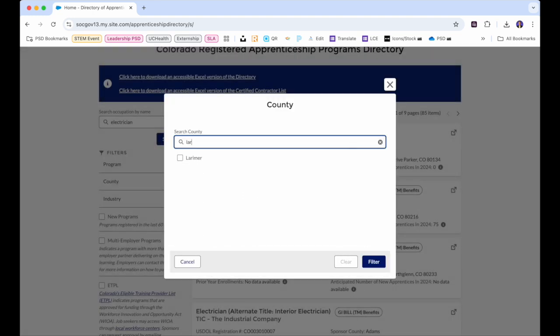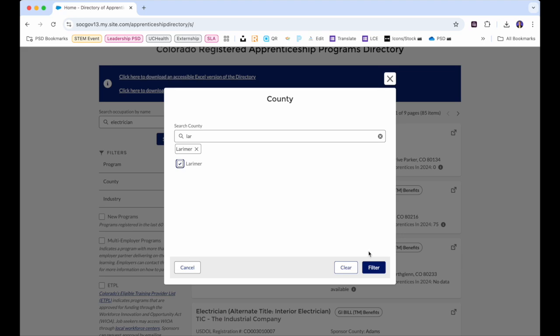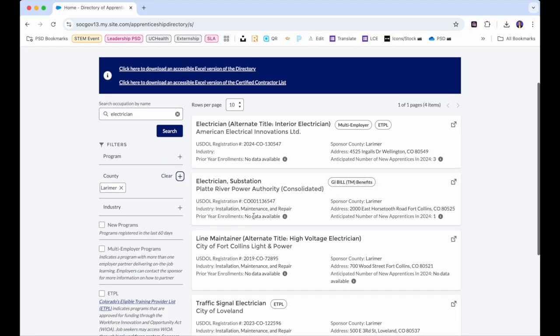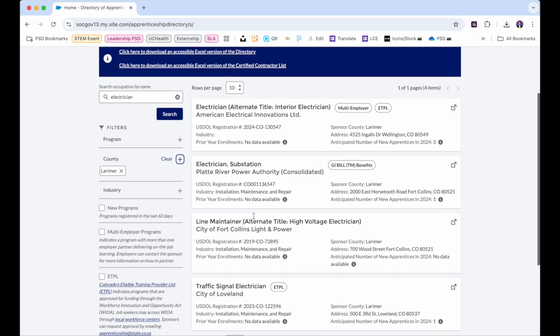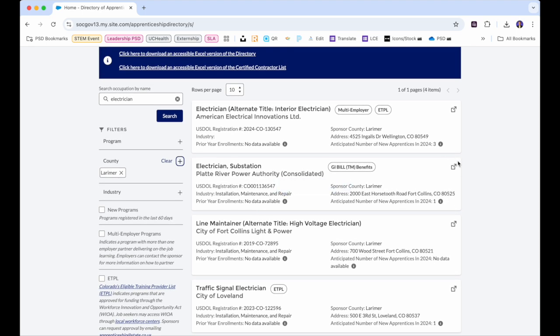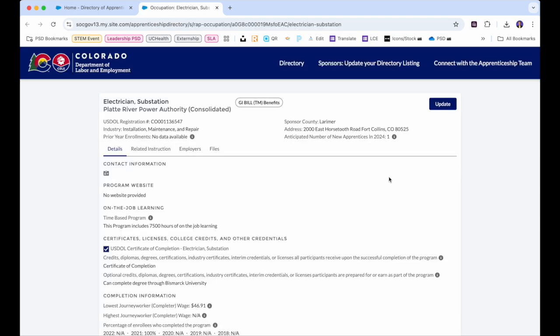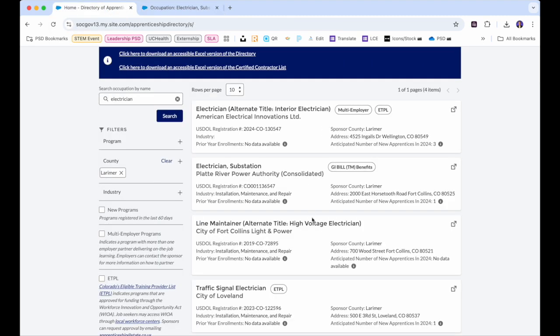If we look at Larimer County, we can see all of the electrician registered apprenticeships offered. Once you see one that is interesting, click the small box on the top right-hand corner to open up the program details. Apprenticeship Colorado Directory is not a job listing site. You will need to contact the program specifically if you are interested in that program.